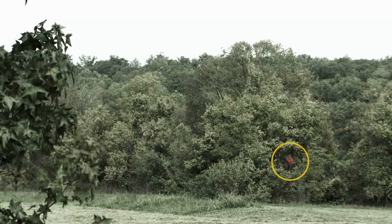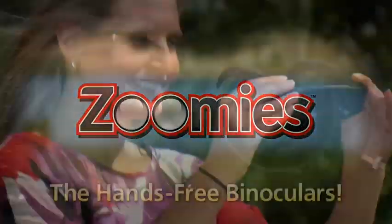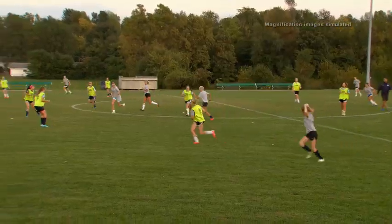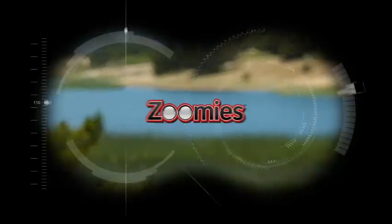You want a closer look, but the naked eye can only see so much. Squinting doesn't help, and binoculars are big, bulky, and expensive. Introducing Zoomies, the compact, hands-free, high-power binoculars you wear like sunglasses. Zoomies gives you instant 300% magnification that brings everything up close.